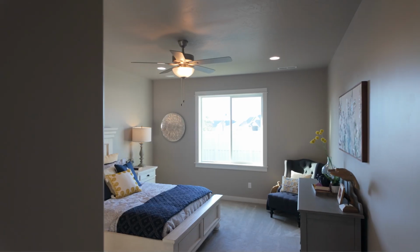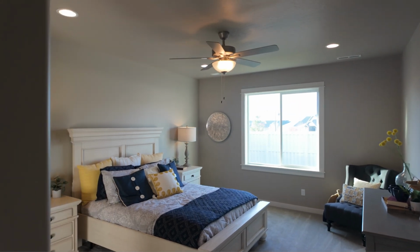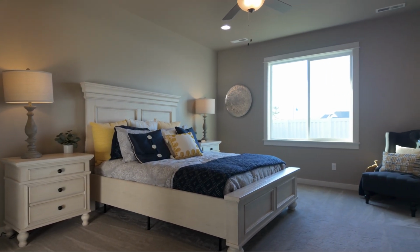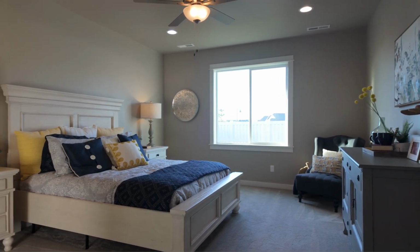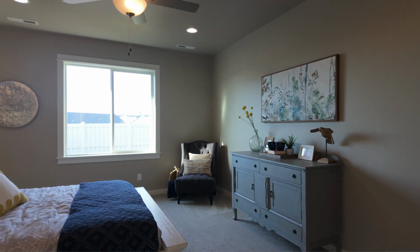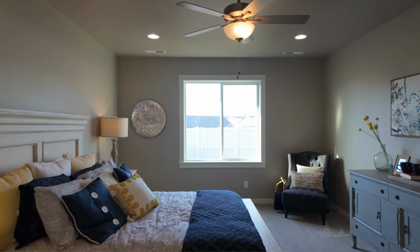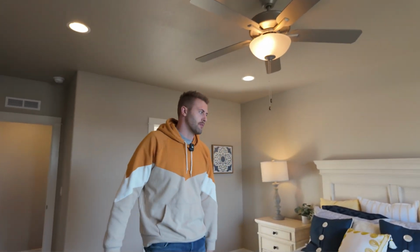But here's your master. So good sized master bedroom. It's going to be bigger than some of their smaller floor plans, bigger than some of the other homes you might see comparable in the area that would be a little bit more expensive. So really good sized master bedroom. They always have the bigger windows, even in this affordable price point.